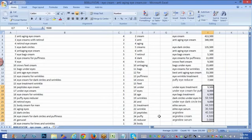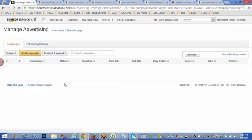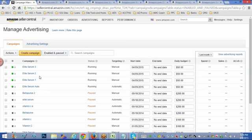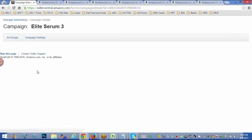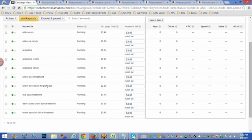Now we'll go in here in some of these cases, probably next week, and we may not have impressions on some of them. I don't think that's likely, because typically when I launch campaigns, I usually have clicks within the first couple of days. But if we go into, say, Elite Serum 3, and we click on our ad group and see that maybe 7 of the keywords have impressions and some of these keywords down here don't, what I would do in that case is take the keywords that don't have impressions, completely remove them from this campaign, and place them into another campaign.